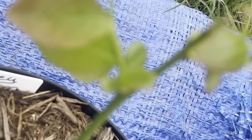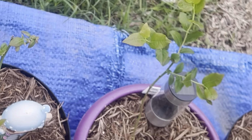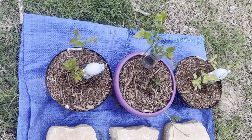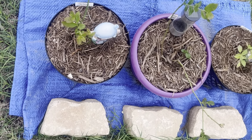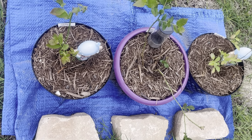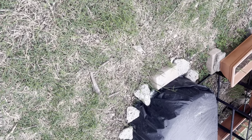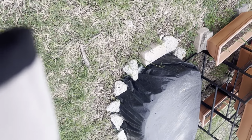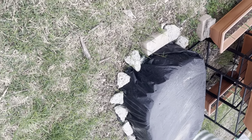So I sprayed my mixture on it. I'm gonna see how well it does. I sprayed it. I'm gonna spray it again probably tomorrow. Might have to be tomorrow evening since it's gonna warm up. But we're gonna have to get rid of those aphids. Like, I haven't even put them in their permanent spot yet. But I gotta get them in the bed.